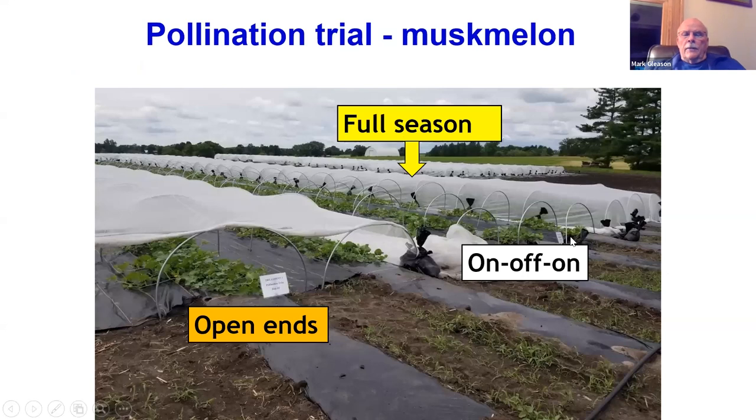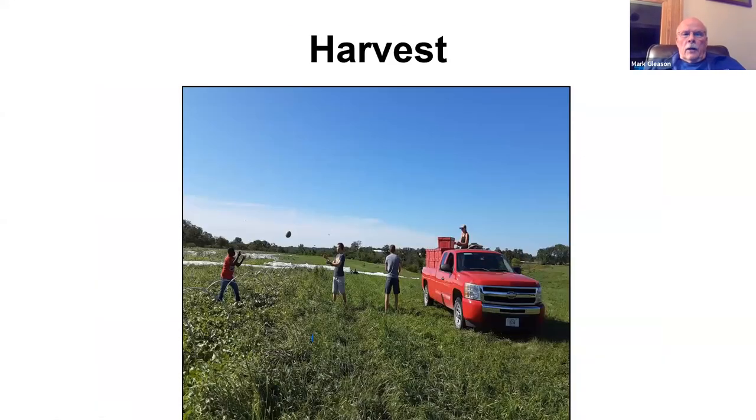Here's what they look like during the bloom period. On, off, on, which you can see here, now the nets are removed, so that's completely exposed for pollinators. Full season is closed, and there's a bee box inside there, in these long, 150 foot long tunnels. And the open ends just had the ends opened, hoping that the bees will fly in and accomplish pollination in that long tunnel. And here we are at harvest, doing things the old fashioned way.